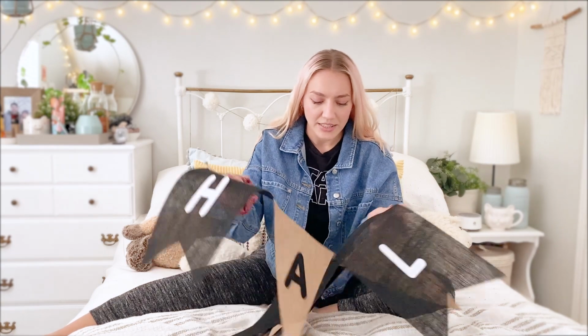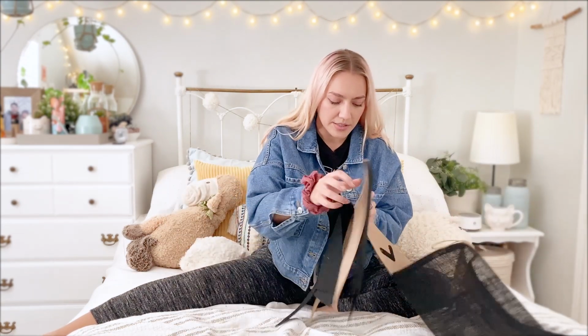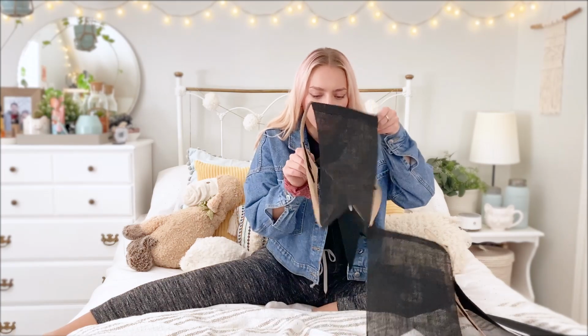Next, I have this Halloween, I don't know what you would call this, like a bunting flag. Let me just untangle it for a moment.